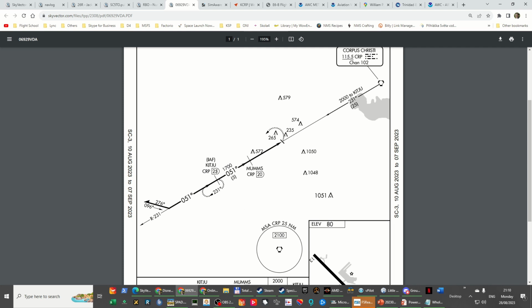DME, distance measuring equipment. Is it measuring distance to the VOR or to the airfield? To the VOR, it's CRP 25. So this fix is connected to the CRP, which is the Corpus Christi VOR. Okay, so the DME is basically distance measuring equipment on the VOR.